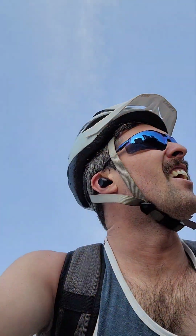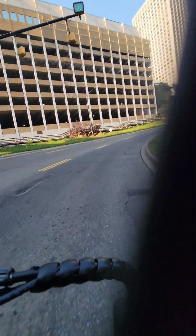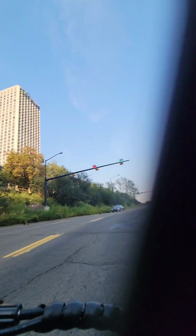McDougall Hill, pedal assist, gear 5, moderate pedaling, bike's doing most of the work. Moderate incline, I'll wait till I get to the big hill around the turn here. Alright, I have to drop shift here. Oh yeah, there's a little bit of work involved.